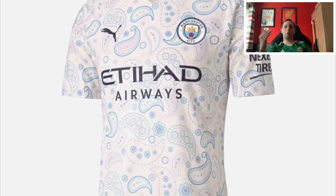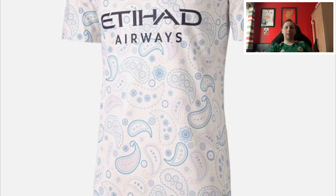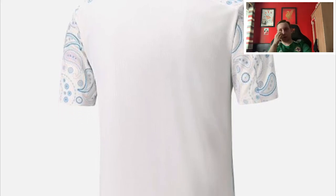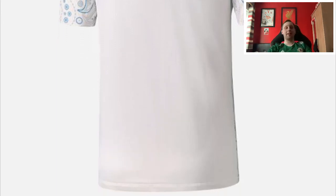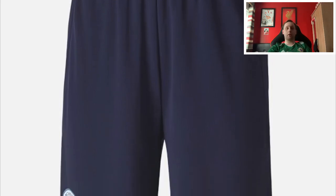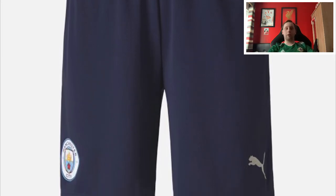Puma, what are you doing to Man City this season? You realise there's talks of Messi coming over and he might have to wear these shirts. They've all been awful. I'm sorry, City fans, you're going to hate me. You're going to say he's a Liverpool fan, he hates us, but your kits have generally been awful this year. Well, the outfield kits, keeper kits, we'll get to those in a different video. The outfield kits have been abysmal.